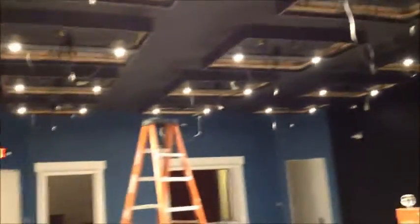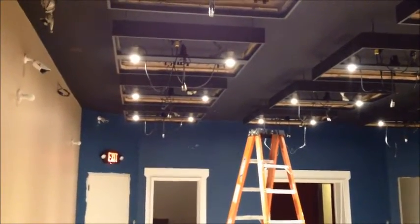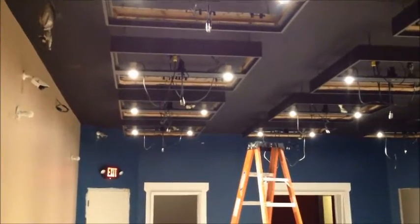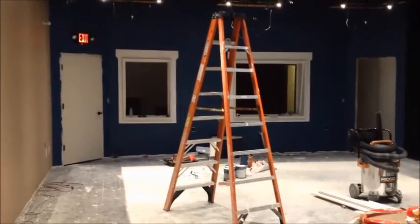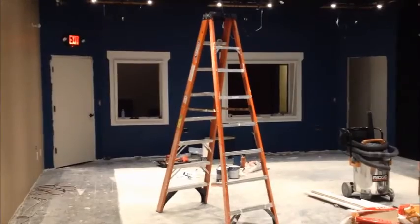It's the same thing here in the live room with the clouds. You've got all of these acoustical clouds that are yet to be built. All the wiring is finalized in these now, but you can see the DMX cables hanging down from the color changers. And looking towards the back wall, you'll see on the left window there is the voiceover booth, and the right window is actually the drum room.